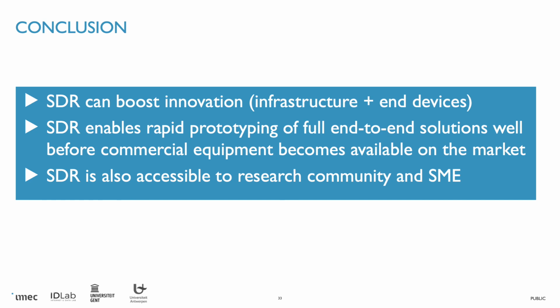Which brings me to the end of this presentation. I hope I could convince you that SDR can boost innovation in infrastructure as well as in end devices. SDR enables rapid prototyping of full end-to-end solutions well before commercial equipment becomes available on the market. SDR is also accessible to the broader research community and SMEs.